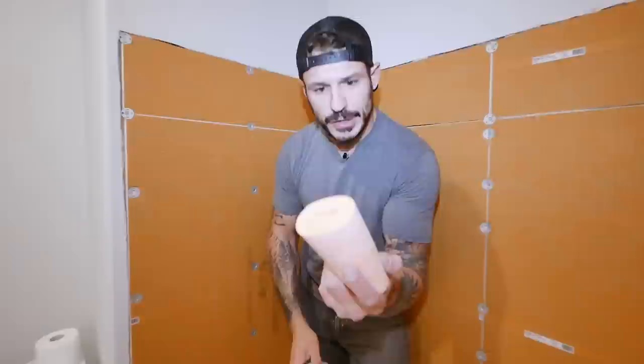Now, I've crunched the numbers between using this stuff and the cement board. You're only gonna save for a shower this size roughly around $100. So for $100, $120 more, I kind of splurged and got a product that's very easy to work with. I could basically do this all in one day. The next step now is to waterproof these joints and these screw holes here. To do that, we use the Schluter waterproofing membrane.